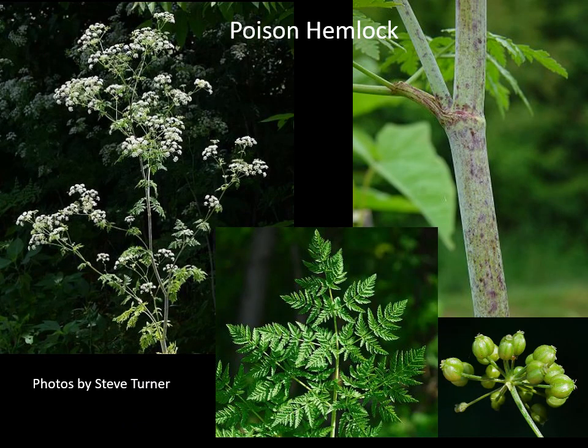Poison hemlock is a large plant with very ferny leaves, sturdy smooth stems that have a whitish coating and purple spots. Its fruits are smooth. It is extremely poisonous and is also irritating to the skin. So wear gloves and avoid contacting it directly if possible.